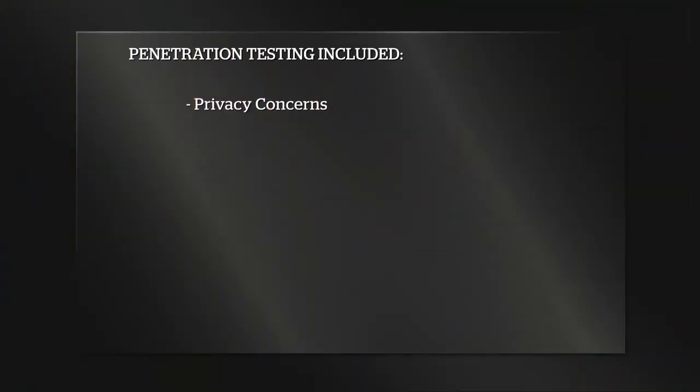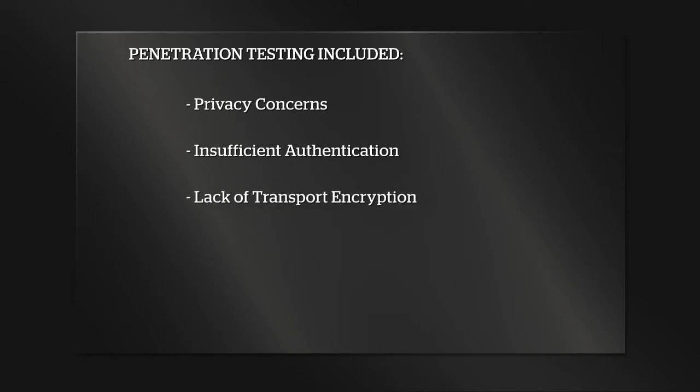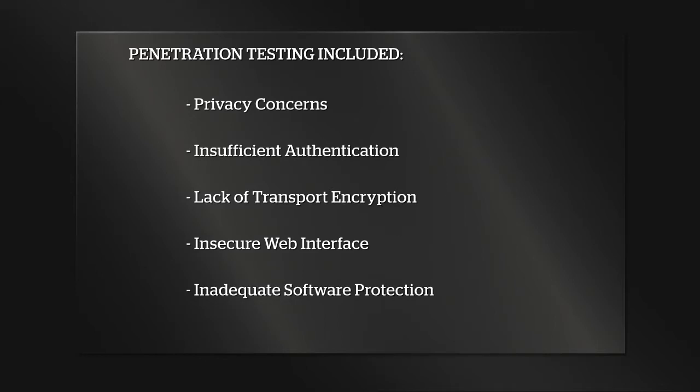The ones they listed here are privacy concerns. If credentials are being sent insecurely back home, if there's some sort of unique device identifier that's being sent back home as well. Insufficient authorization, which is whether or not they've got a real password policy. If the device prevents you from setting a 4-character password, sort of protecting against the user's own mistakes. Lack of transport encryption, so if they're not using SSL when they call home or when you talk to the web interface. Insecure web interface, so the entire gamut of web application security problems there. And then inadequate software protection, which is updates to the firmware if they're not encrypted and protected on the way in and out, which allows someone to grab them, unpack them completely, make modifications, and re-upload insecure firmware.